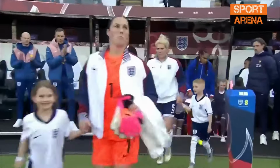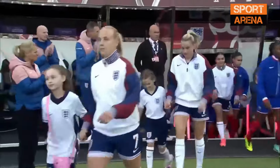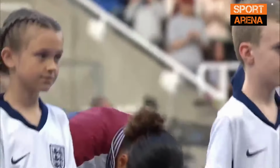St. James's Park. The half century is up for England under Serena Wiegmann, but this is the first time facing France during her tenure. It's been too long to complete the set of facing the world's best. And a look at the two lineups.